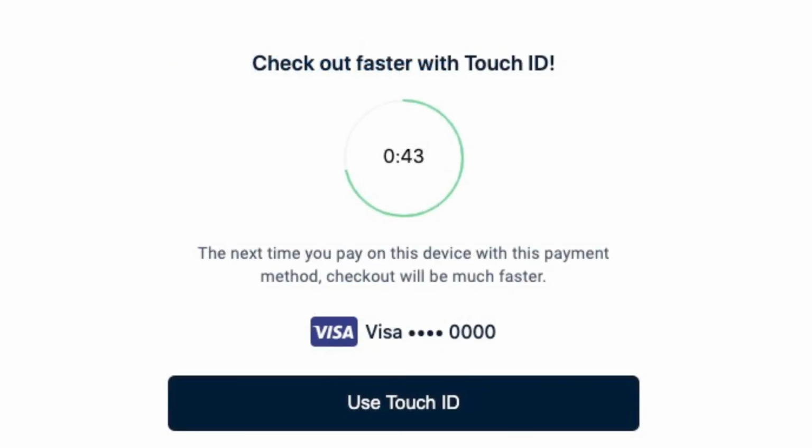Our flow looks something like this. The shopper comes on a page that hosts the Adyen enrollment UI, and they can see their payment instrument along with an explanation of the fact that they can check out faster next time using, in this case, Touch ID on Mac.